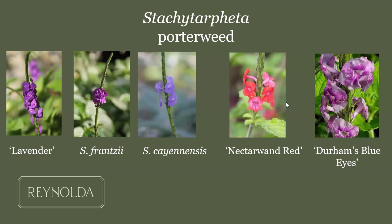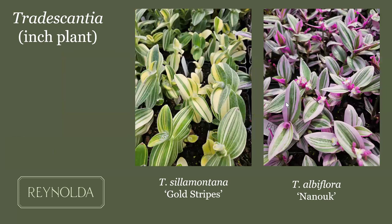These are easy to garden with. This is one, Tradescantia. There's a whole movement in the botanical garden world to look at common names, and at names that we really don't want to use anymore. So now Tradescantia is basically going by inch plant. This one, Scilla Montana Gold Stripes.